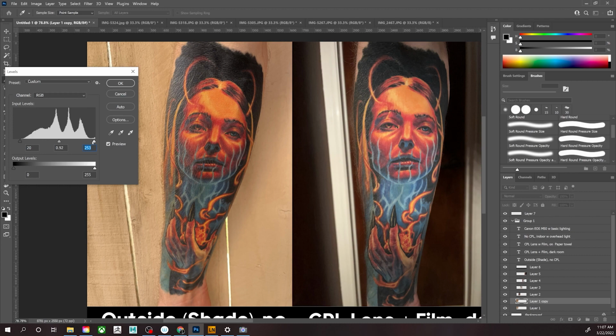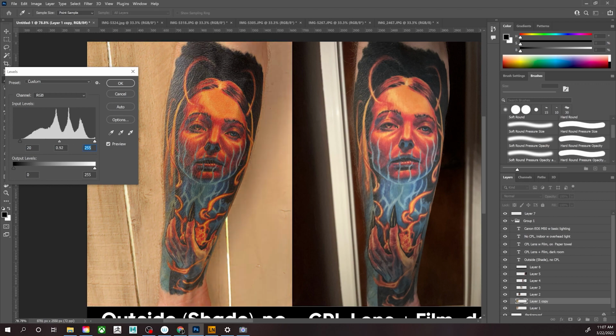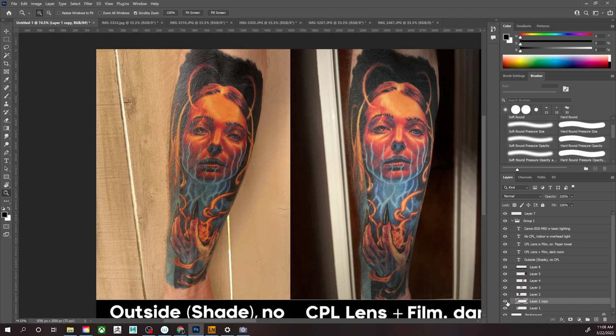If I slide this all the way, you can see how it's getting super blown out now. We don't really want that. So that looks pretty good. Let me click it off and on so you can see. If you're comparing the original to our edited one, you can see that the colors are a little bit more rich compared to the original, and the shadows are a little bit darker.